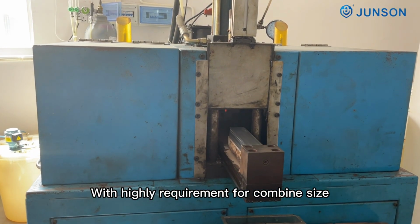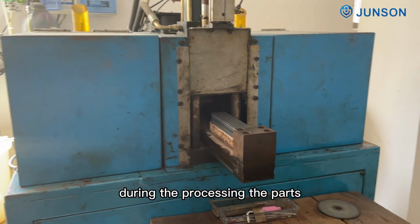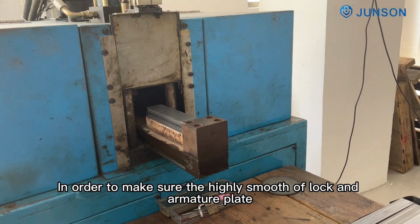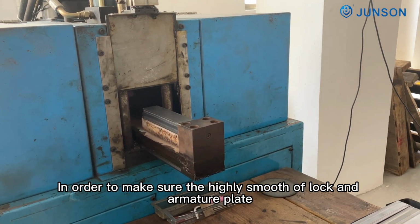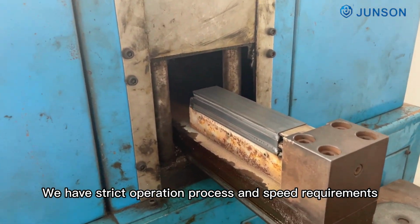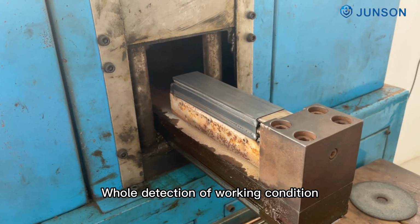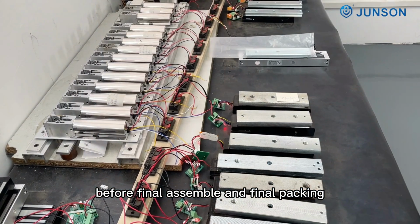With high requirements for combined size, we ask workmen to recheck the size during the processing of the parts, in order to make sure the high smoothness of the lock and armature plate. We have strict operation process and speed requirements for the grinding processing. Hole detection of working condition before final assembly and final packing.